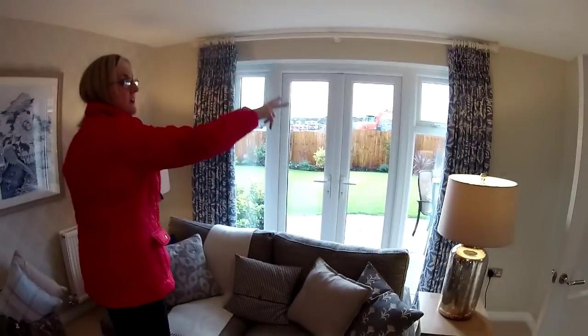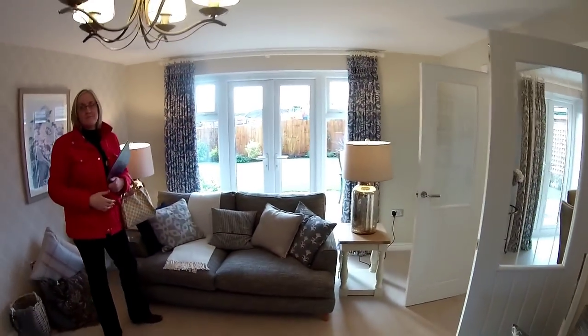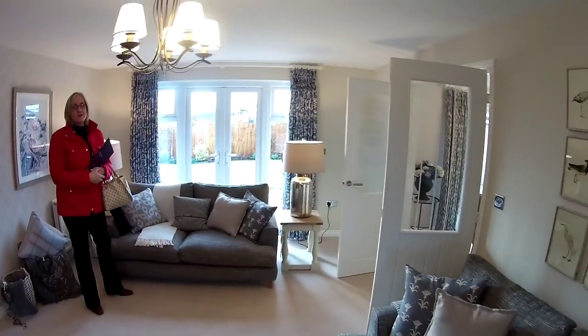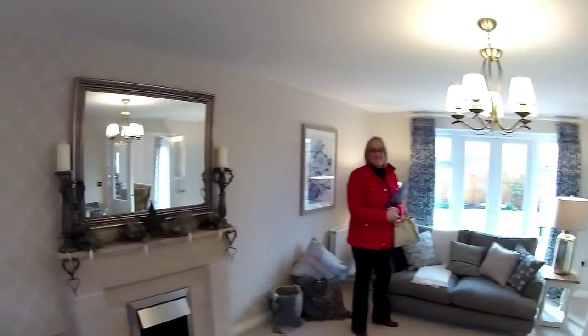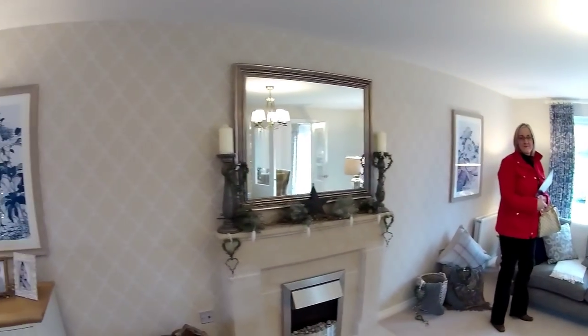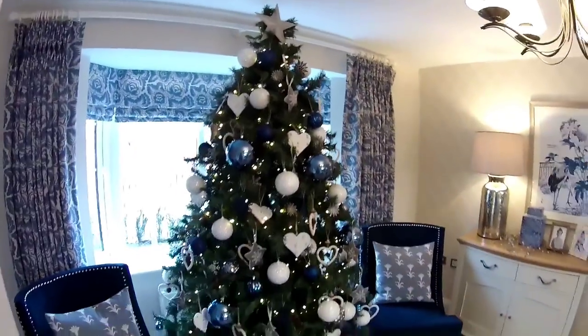So you've got an even bigger set of French doors there to the back garden with the little windows in case you just want a little bit of fresh air. I don't think it's that Christmassy in this room. I think you need to turn around. Oh look, it's getting there now. It's getting warm.